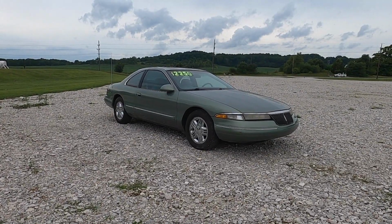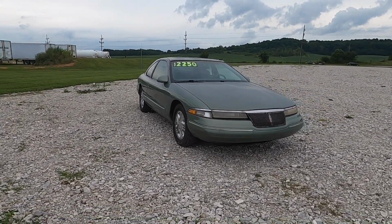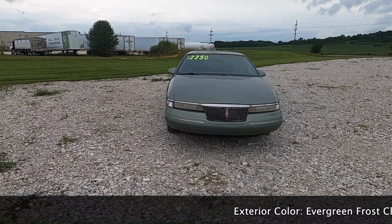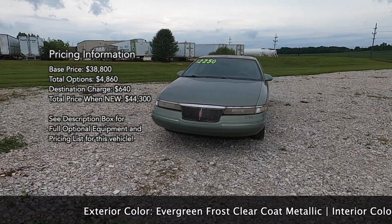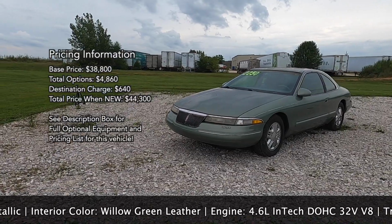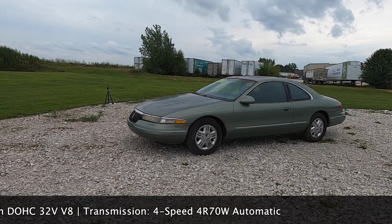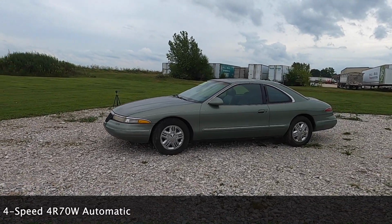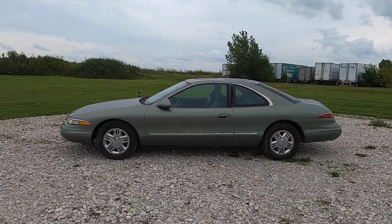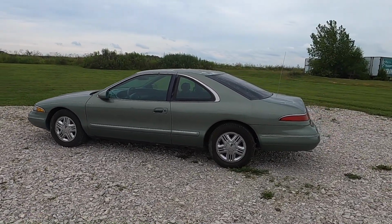Meet the Mark VIII. While this is a later 1995 model year car, the styling remains what was the initial 1993 model year. Our Evergreen Frost Clear Coat Mark VIII is a heavily optioned model, and its when-new pricing is shown to the left. This car carries the equally unique willow green leather interior, a color combo I wish would come back. The 90s. All Mark VIII cars were produced at the now defunct Wixom assembly plant, now turned into a Menards, and were of unibody construction with a high-strength steel roof, short long-arm suspension with four-corner computer-controlled air suspension, and front and rear stabilizer bars.